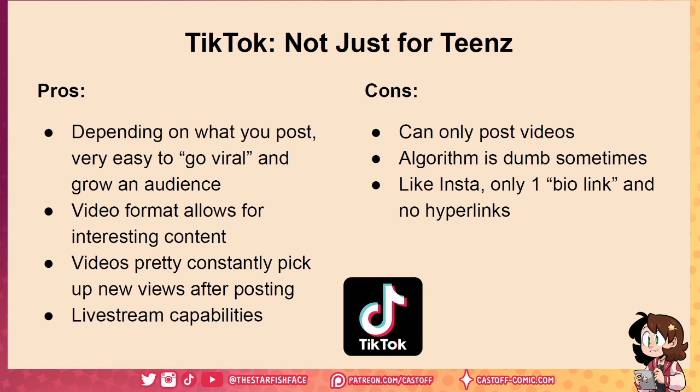And it's a good app. It has a very high discovery rate, is what TikTok is good for. It's good for getting your work out to a lot of different people. Whether or not they'll be interested in what you're posting is an entirely other matter, but at the very least, people will see the damn thing.